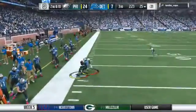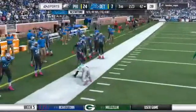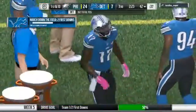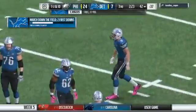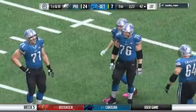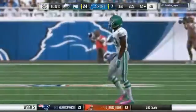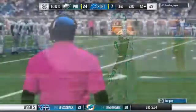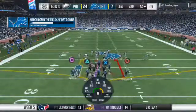Throw left side is complete to Rodgers. 17 yards is the pickup there for number 17. A nice little connection there on the corner route. The receiver set it up perfectly, worked his way inside, and then broke it back to the outside for the completion. First and 10 now for the offensive group.